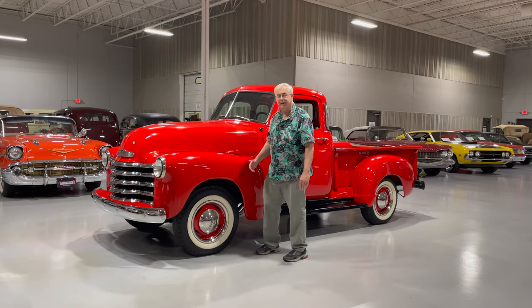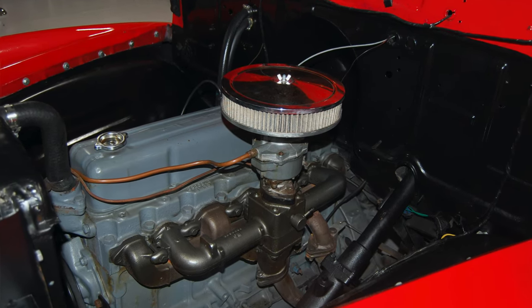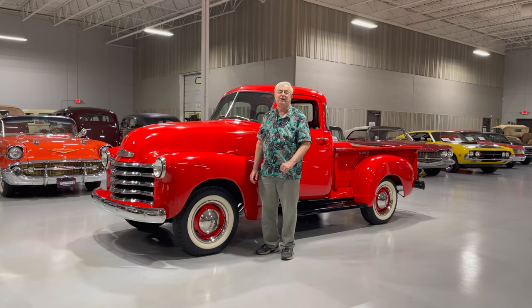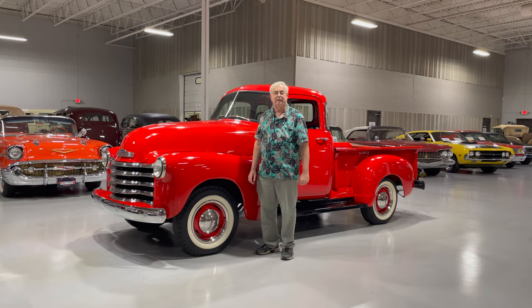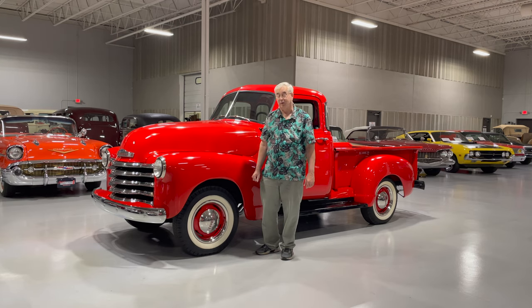Of course, it would have come in 1953 with a 235 six-cylinder engine. It has been converted to 12 volt is what we have done, so it starts really nice. It was a little before Chevrolet went to 12 volt, which was in 1955, but in 1953, it's really nice when we can do that because they start so much better when you have that 12 volt system.